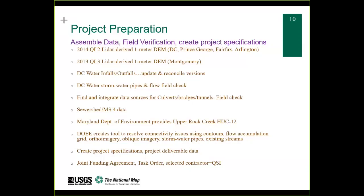And a joint funding agreement was signed, a task order created, and in 2017 and 18, work got underway at QSI. Next slide, please.